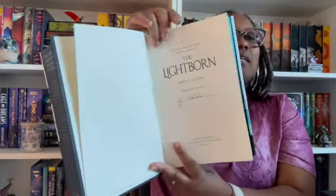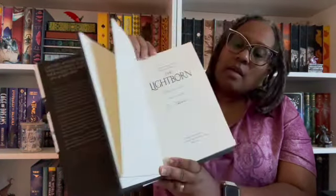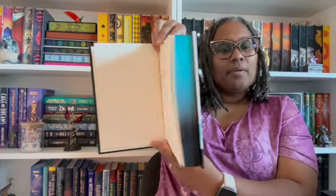Yep, the signature's down toward the middle, and the numbering's up at the top. I like this ombre. Isn't that pretty? But anyway, I will be getting all three books in the series. And if they come out with more, I'm going to get more of them. I haven't read any of them, but something about this series just called to me. So there you have it.